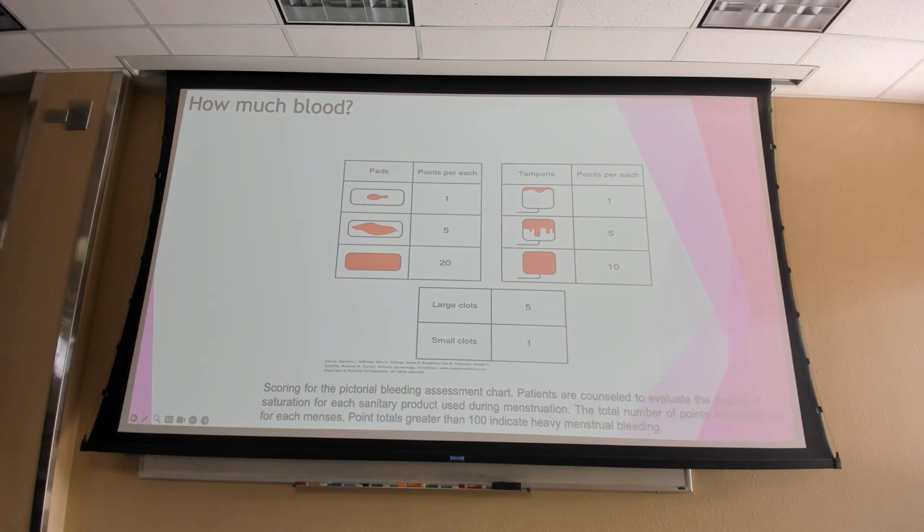But when you look at this, a normal tampon or a normal pad holds 5 cc's of fluid. A super absorbent holds 10 cc's of fluid. That's how you can quantify. How many products are you using? Is it regular, or is it super absorbent? And how many are you going through? Then in your mind, you can do some calculations on how much bleeding they are having, because it's going to be hard for your patients to quantify that to you. So we've got to ask those other questions.